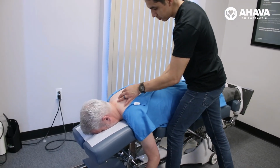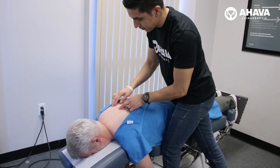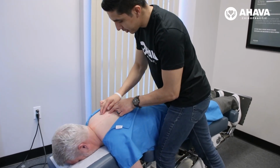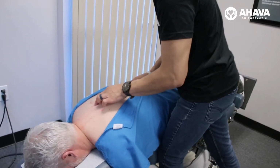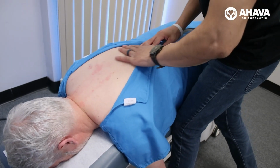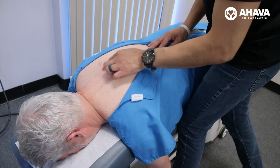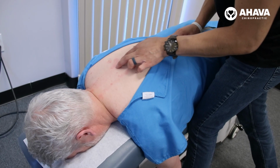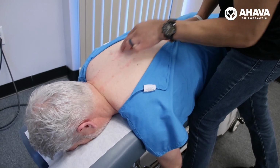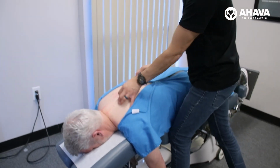1, 2, 3, 4. Yeah, you can even tell right there, your skin is a little bit more sensitive. When I was pushing in on there, your skin is all white here, but when I push on there, because of the inflammation and the swelling here, you can tell this is where your problem is right there. So we're going to work on that right there. 1, 2, 3, and then 4.